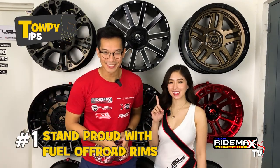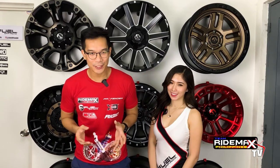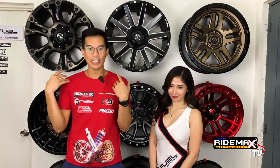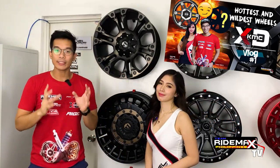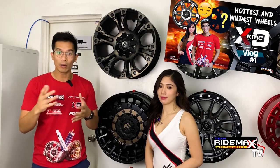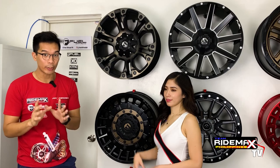Towpy tip number one. Stand proud with Fuel Off-Road rims. We have a feature of 9 premium rims right here behind you amongst the hundreds we have for Fuel. Now, if you guys remember episode 1, we did talk more about the wheels and how it does go well with other things. Now, today we have 9 different designs we're going to be showing to you.